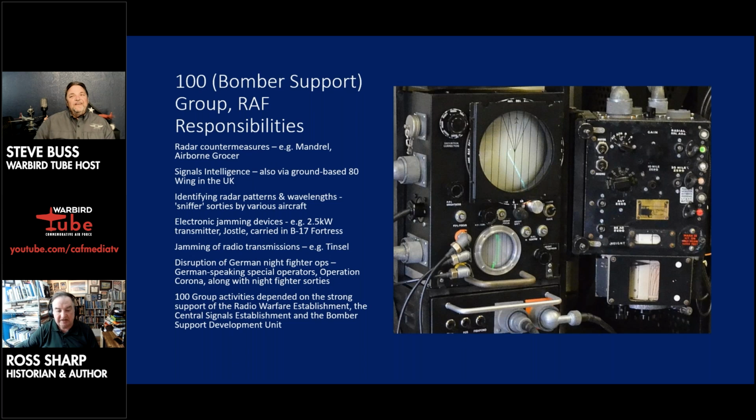So, electronic jamming devices, e.g. the 2.5 kilowatt transmitter called Jostle, which was so big that it was only successfully carried by a B-17 or occasionally a B-24. Jamming of radio transmissions, i.e. Tinsel. Tinsel was a noise jammer. All you did was locate a microphone in the engine bay of, say, a Lancaster, tune your radio into a frequency that the Germans were operating on, and just flick the switch and flood it with the roar of a Merlin and just literally knock it out of the sky.